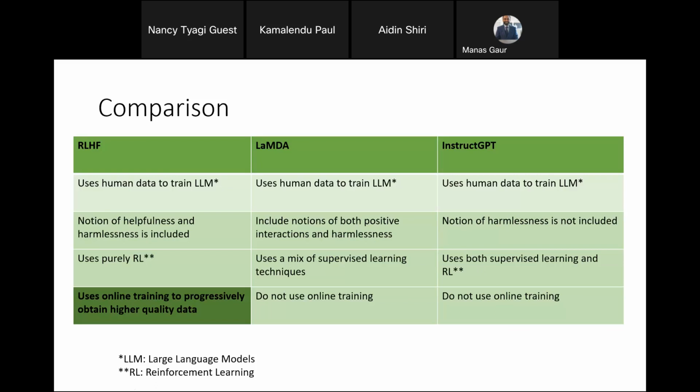Whereas in LaMDA, they also include the notions of both positive interactions and harmlessness. We'll discuss what they mean by helpfulness and harmlessness. Whereas in InstructGPT, the notion of harmlessness is not included; although they do train for helpfulness, they do not train for harmlessness. RLHF uses purely reinforcement learning for their training, whereas LaMDA uses a mix of supervised learning techniques. InstructGPT does use RL along with supervised learning techniques.